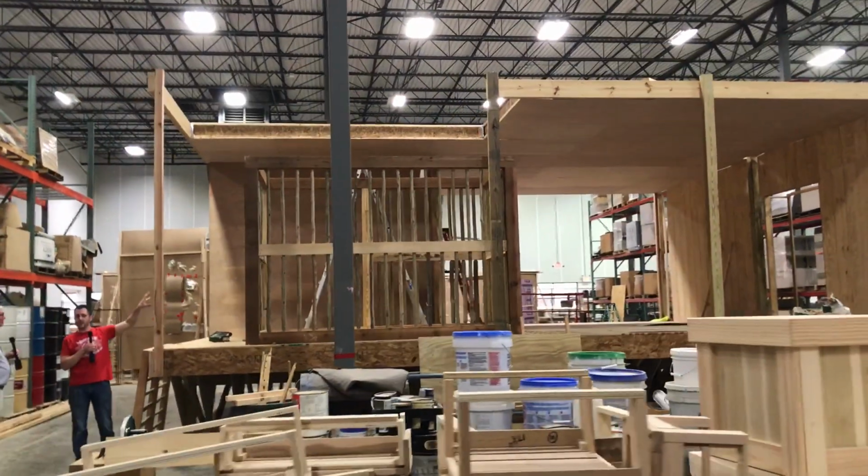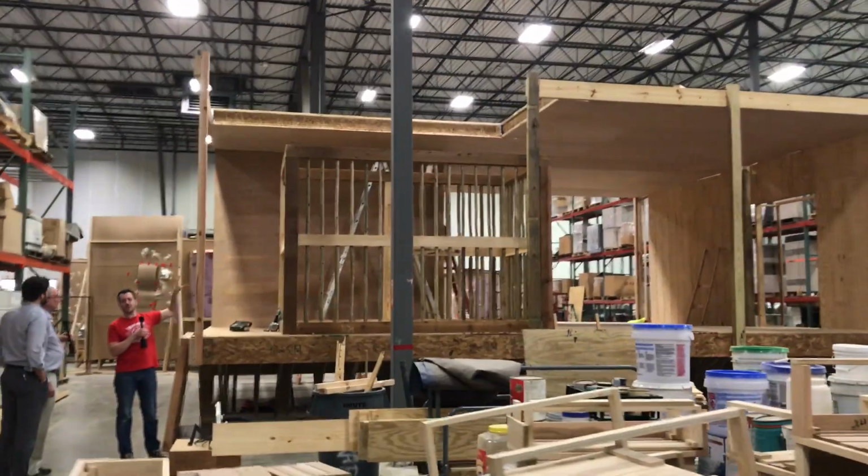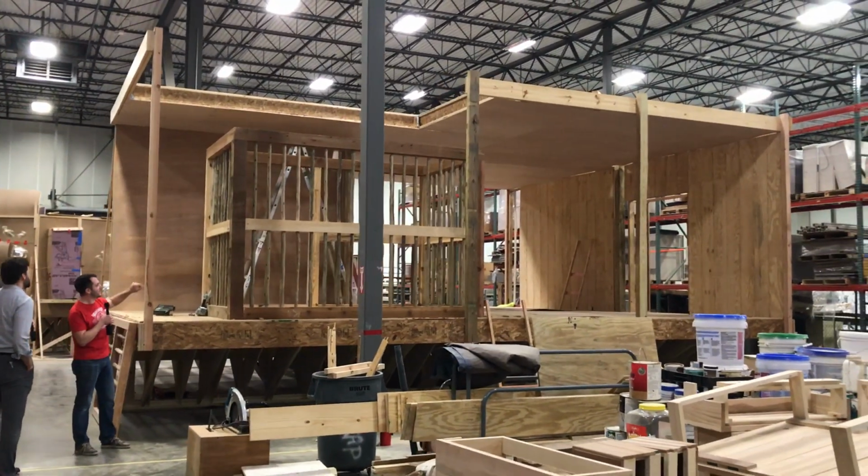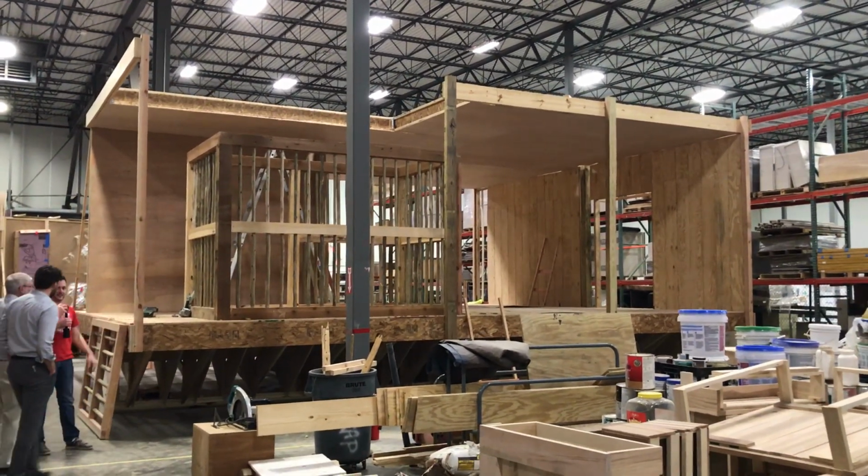What's kind of cool is if you go on the full-size Ark, it is so much bigger. Even though this looks big, it is so much bigger. This is just one little section of the Ark on the second deck.